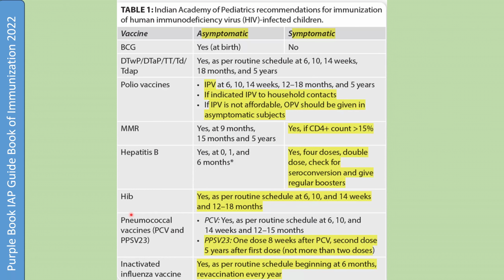Even for mothers who are hepatitis B positive, at 9 months we are supposed to check for seroconversion. If seroconversion has not occurred, you are supposed to repeat the whole vaccine series once more. If on the second check it is again negative, then you don't give a third series. That's how it is normally done.